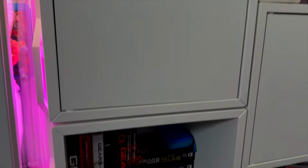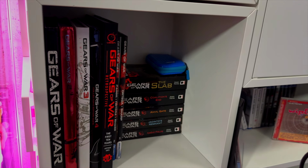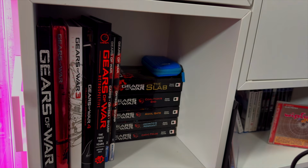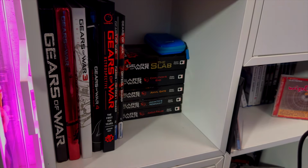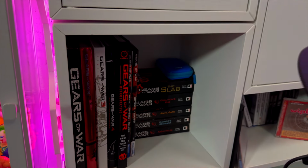And then another collection here of Gears of War books. So again, strategy guides for the mainline games, up to 4 so far. Don't think I've got 5 yet, if there even is one. And then a bunch of the books which I thoroughly enjoyed reading back in the day between games while we were waiting for releases, that really fleshed out the story and bridged the games. Really, really cool.